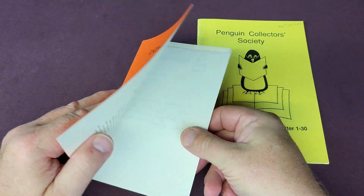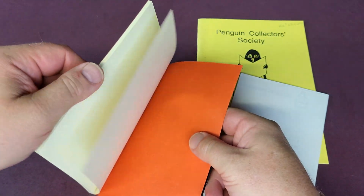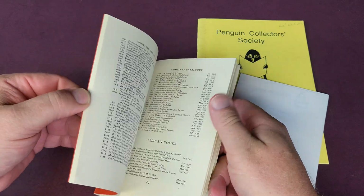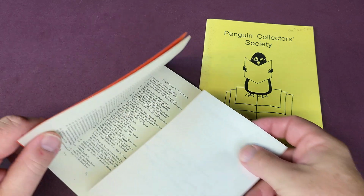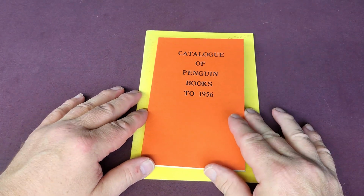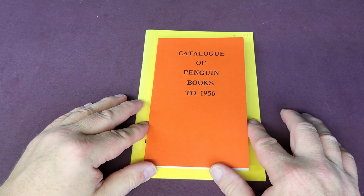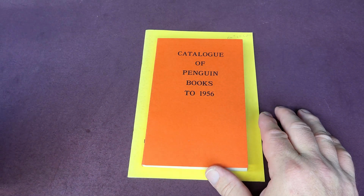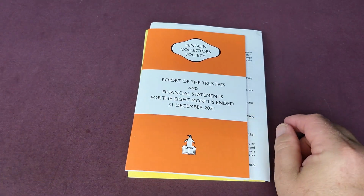It's basically the final part of Q21, the Penguin story. So it lists the catalogue up to that point, up to 1956. Really, really good. And reading through the early issues of the newsletter, collectors were really looking for copies of Q21 to use as a checklist, and they were encouraging members to pick them up when they saw them. Old trustees report here. Get a few of these sorts of things.